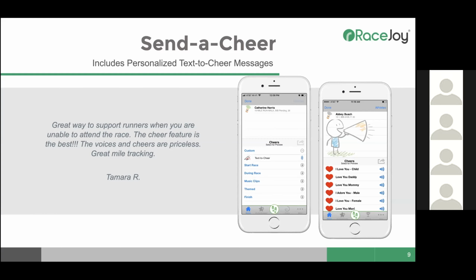So it's a great tool. It's a great way to embrace those remote spectators. And it's something that if you're working with your local municipalities, you're showing that this is how I'm supporting social distancing. I still want my spectators involved, but through RaceJoy, they're providing their support. And this is one of the tools I'm using to encourage social distancing. That's a good point.